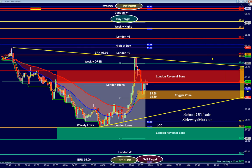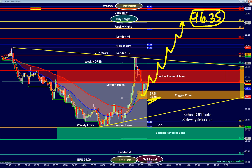Now we have to remember, we've seen nothing but two-sided trading today, two-sided market personality. We have to be aware that buying new higher highs is going to be dangerous today. So if I want to buy this thing long, I'm going to be buying pullbacks on the way up. And again, I do expect, as long as we do not get a close below 95.59, price will test that 96.35 area, and I will be looking for a selling opportunity at those highs.